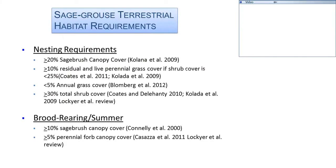And then the other piece of this too is there's been a lot of research in the last 5 years, especially as far as identifying what the requirements are in the different life cycles of sage grouse. And so what we did is we're just looking at some of the terrestrial indicators that we think we can answer with some of our AIM data. So we broke it down into three of the four. So we have a nesting requirement, our brood rearing summer requirement, and then our winter requirement.